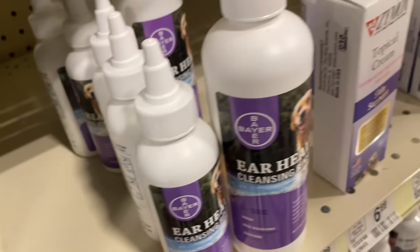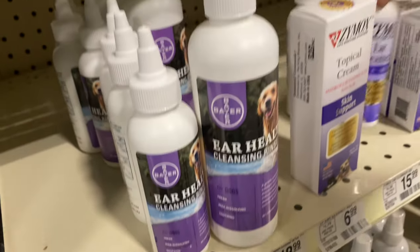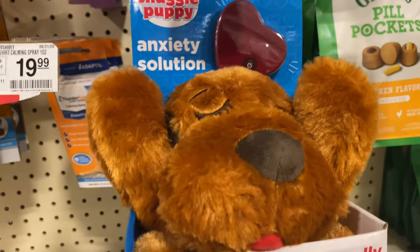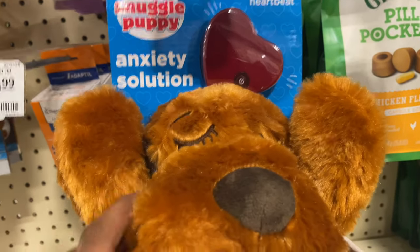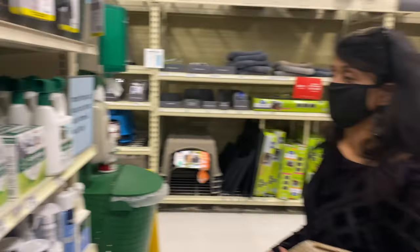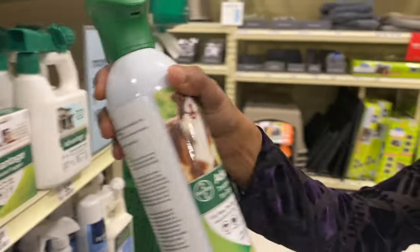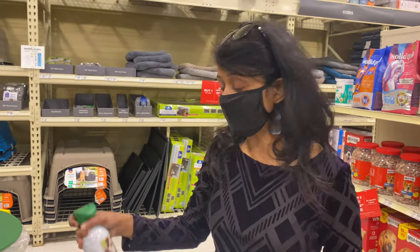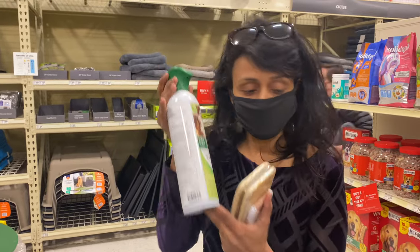Simba has ear wax, so we need ear wax removal too. So these are the ear cleansing things. So we're going to take one. Simba doesn't need this, but the anxiety toy, there's a dog and stuff. Mommy, do we need any of these? Yep. What is it? It's a treatment spray. Even stains on the carpet from Simba, it removes them.